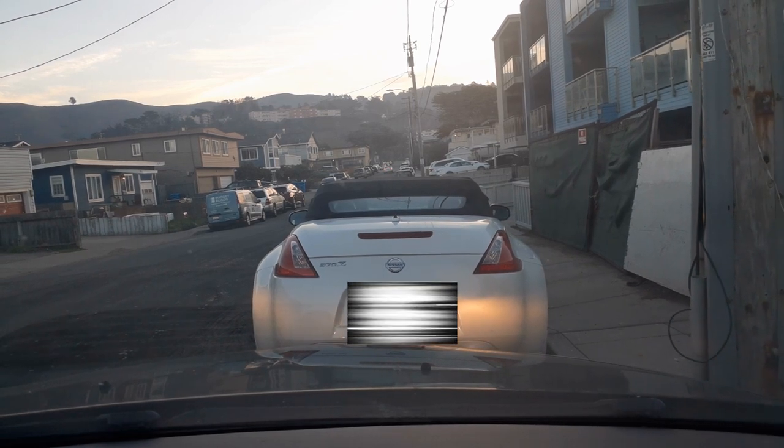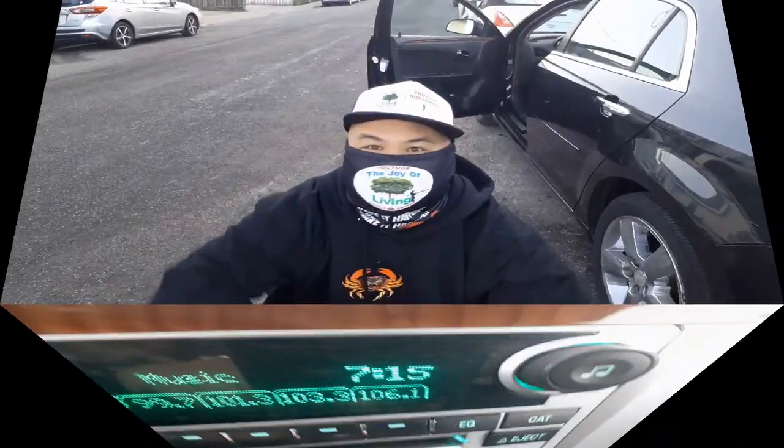All right, so we finally made it. It's roughly about 7:15. The first thing I noticed as soon as I stepped out of the car, man, it's windy. It is windy.